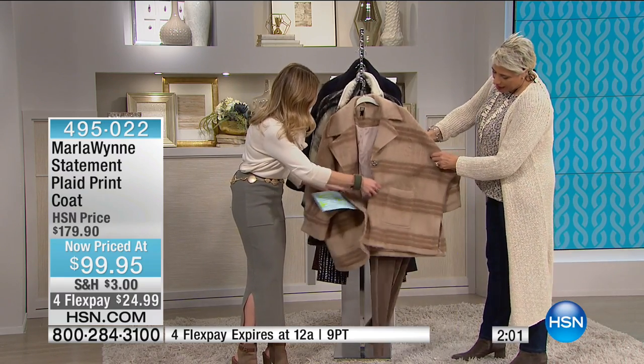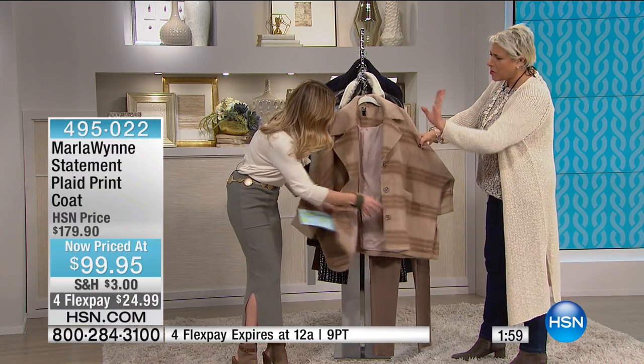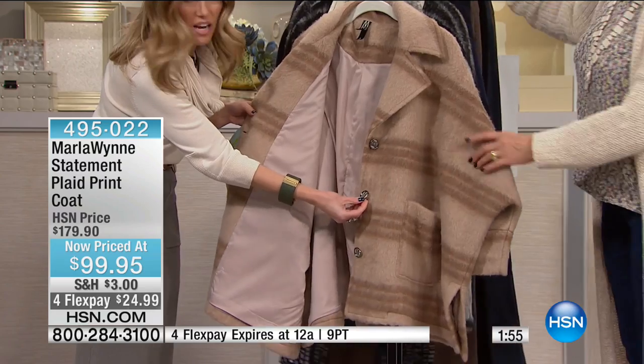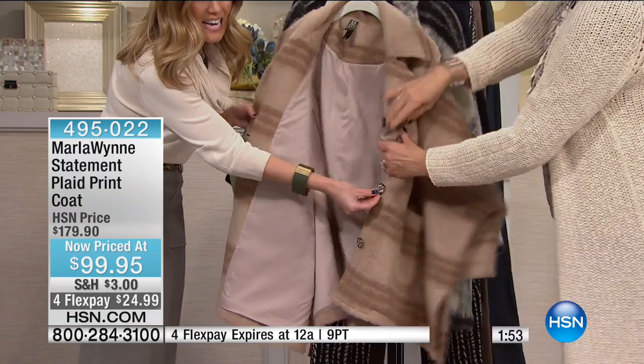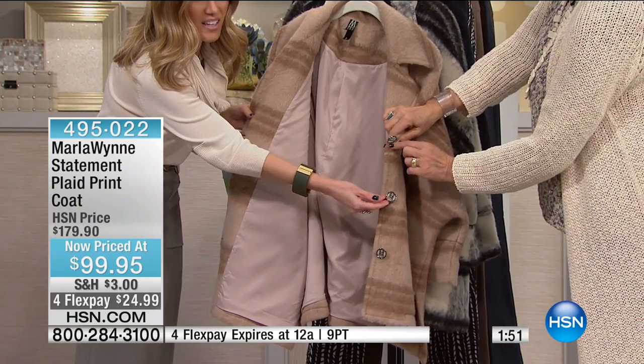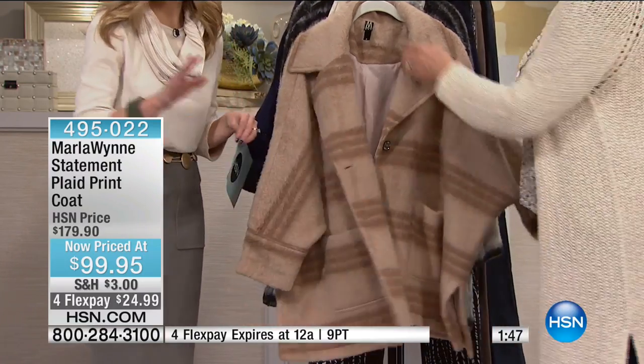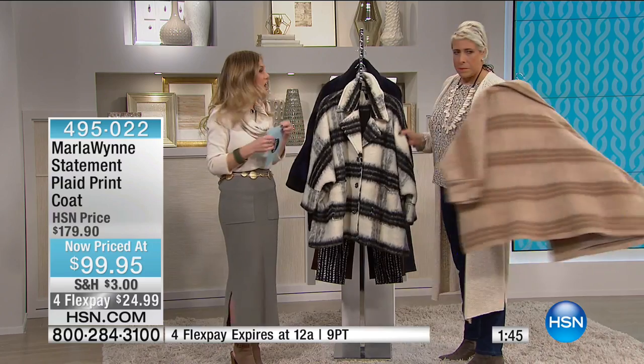I want you to see how beautiful it is. Fully lined. Of course, I just want to show everybody. It's fully lined, with beautiful details, and each and every one of the buttons is stunning. Aren't the buttons beautiful? I just want to let everybody know that the phone lines are so jam-packed. I have about 400 for the whole entire country to go around.